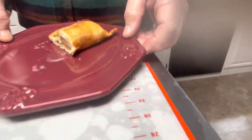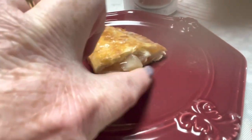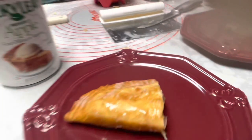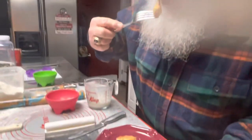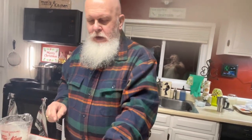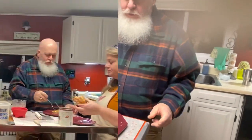Pretty good to me. Done? I don't really know. I'll let you know in a minute. The apples aren't really hot. Well, that just makes it eatable faster. It's not really that good. You probably won't like it. You gotta take it back. That's pretty yummy.